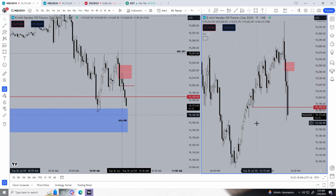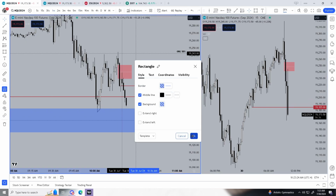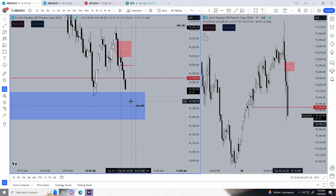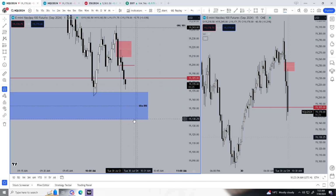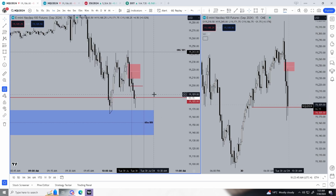What else is there? There's more imbalances. I guess we can look at the 50%, the midpoint. Whenever you have a fair value gap, you want to pay attention to the high, the midpoint, and the low, or the full total fulfillment of that fair value gap. Those are the 3 most sensitive price points.